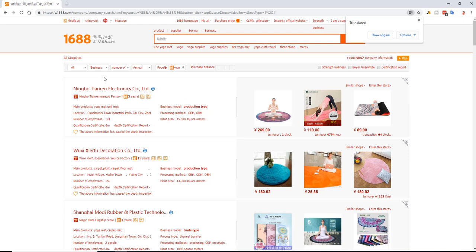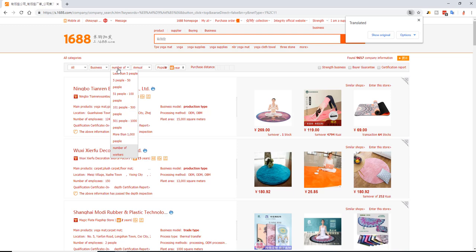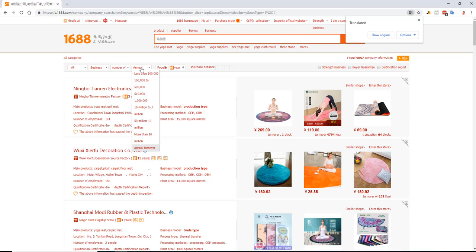You will see these are the screening criteria: by region, by business type, by number of employees, and annual turnover, the sales number, their popularity, and number of years they have had a good business standing with the 1688 website, the purchase distance, the strength business. I will need to explain to you so you know how to use this. Buyer guarantee, certification report. So let's go through these screening criteria, and then we will screen out a decent number of factories for us to pick and choose.